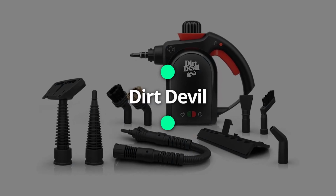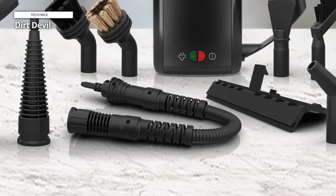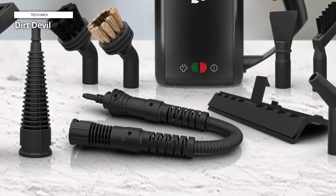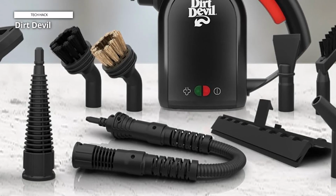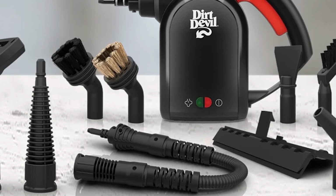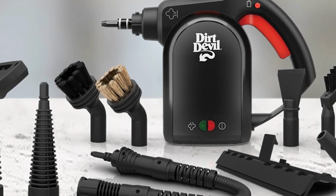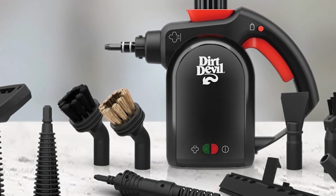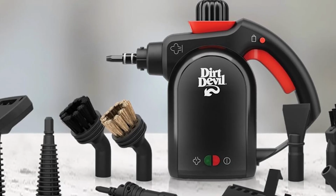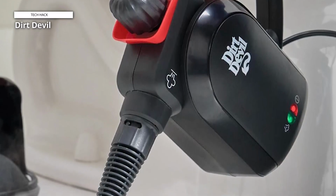Dirt Devil. The Dirt Devil 7-in-1 portable handheld steamer, your ultimate solution for effortless and chemical-free cleaning. This versatile steamer comes equipped with specialized multi-surface cleaning tools, making it perfect for tackling a variety of cleaning tasks throughout your home. With adjustable steam control, you can customize the steam output to suit different surfaces and cleaning needs, ensuring optimal results every time.